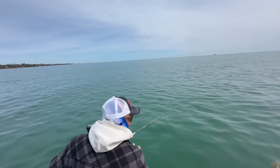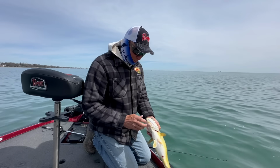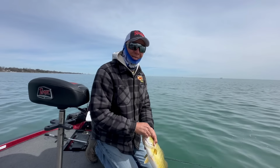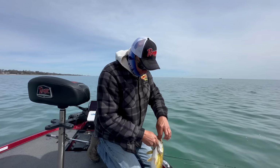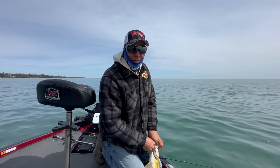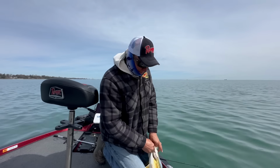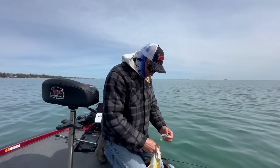Yeah, dang. That was my second big one, but this is the biggest one today. This is number 66. Man, he's a big smallie. Oh, Keith, my buddy down in Virginia, owns Smith Mountain Lake Tackle Shack. This one's for you, buddy.